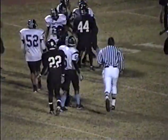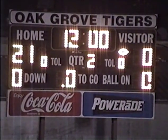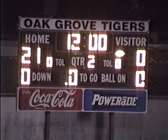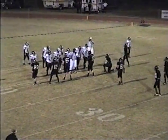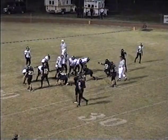Intercepted. Number two, Willie Triplett on the interception. That play ended the first quarter, 21-0. It started the second quarter. First and 10, ball on Tensas 20. Ball is spotted at the Tensas 20-yard line.